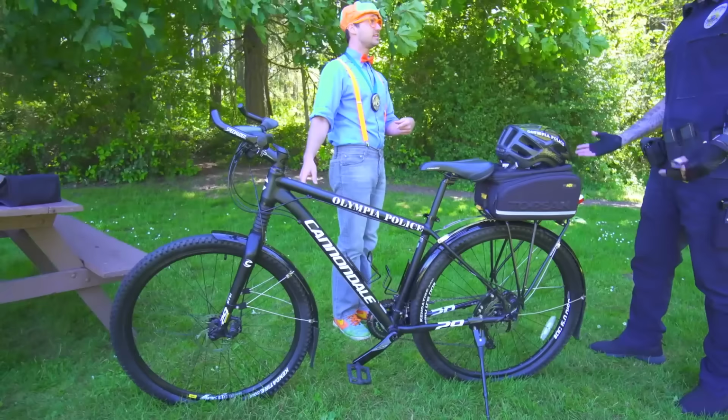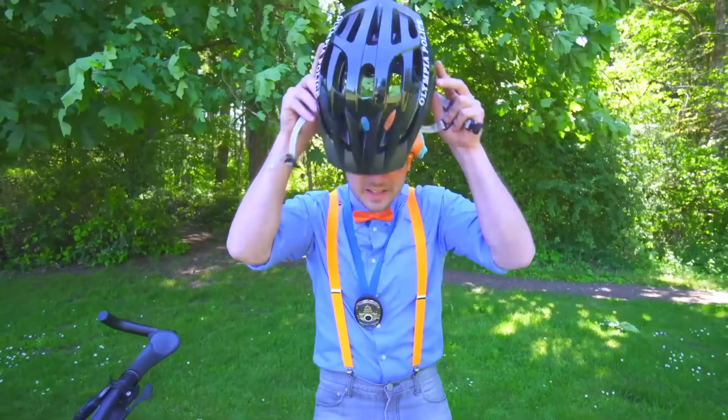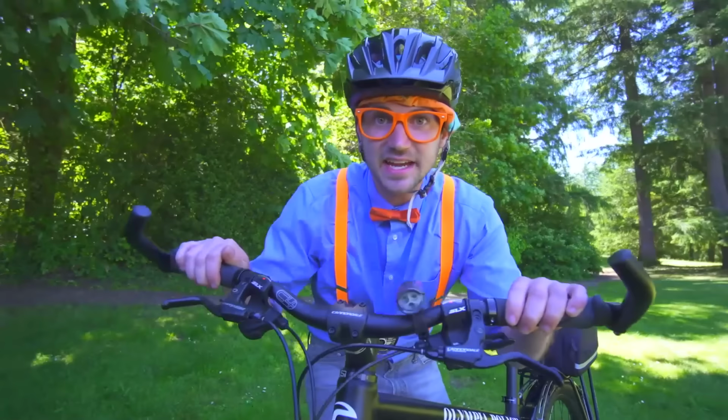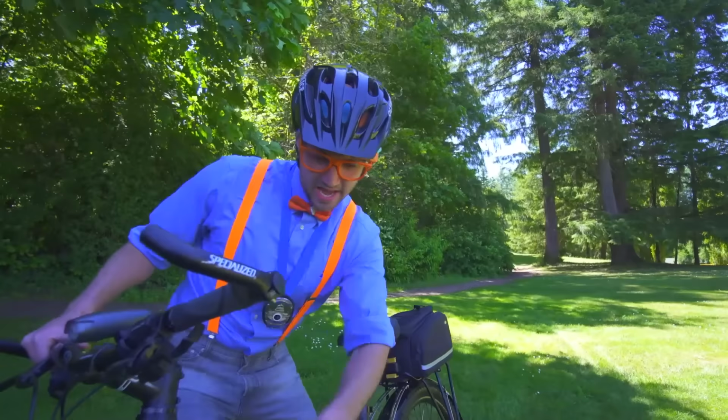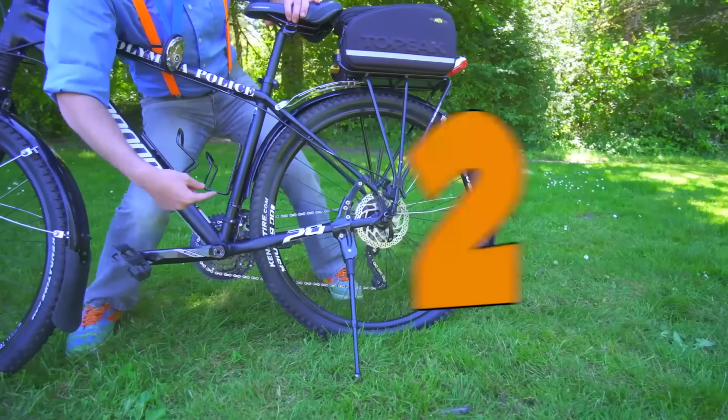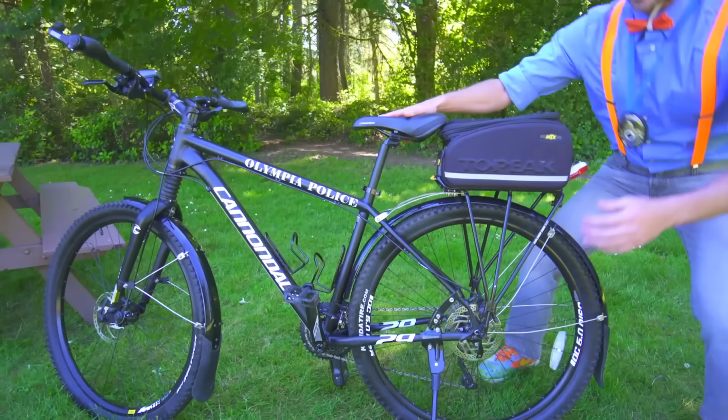Oh, cool. Okay, look at this. A helmet. Wow, this keeps you nice and safe. Okay, and ooh, look up here. Do you see that? It's a light. Beep, beep, beep. And the handlebars. And one big giant wheel and tire, and then a second big giant wheel and tire. And then we have the pedals and the kickstand. Let's put that up right now.